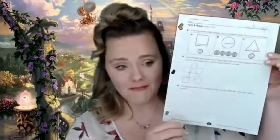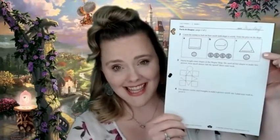So what we're going to do now is we're going to jump right in. We're going to be working with some math money skills and a little bit of shapes. So we're going to go to a shape store. So it's going to be great. So grab your paper and a pencil, and if you have your math packet in the mail, you should have a paper just like this.